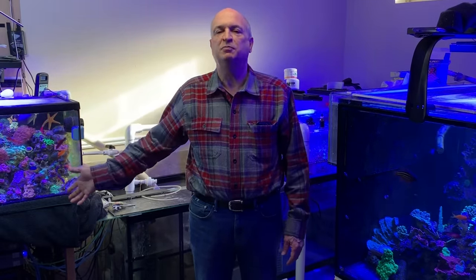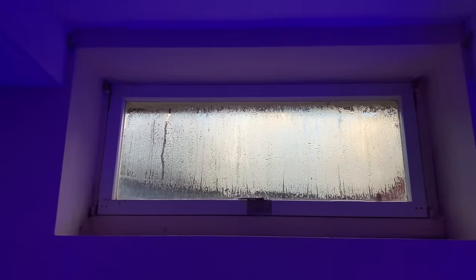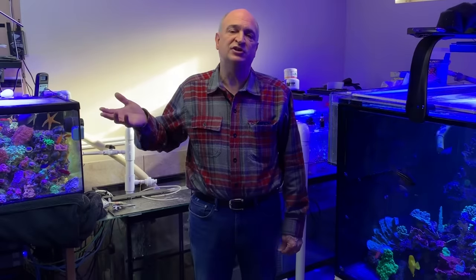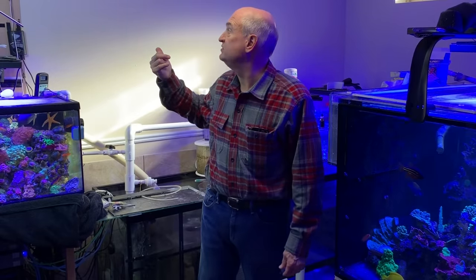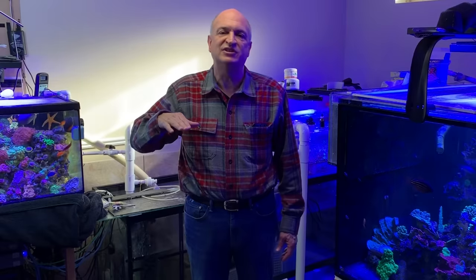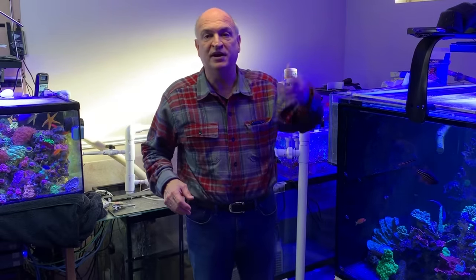Okay. I kick that on typically in the morning when the window has condensation on it. And by lunchtime, 1 o'clock, it's taking it out. It increases the heat in the room by a degree and a half. So the water temperature now is 78. It'll go up to 79 with this on, or it'll go down to 77. But if I really want to cool it down or not have it happen, I just open the window up a hair.